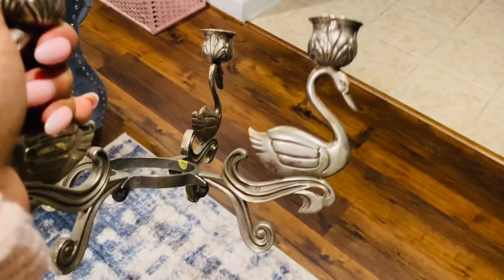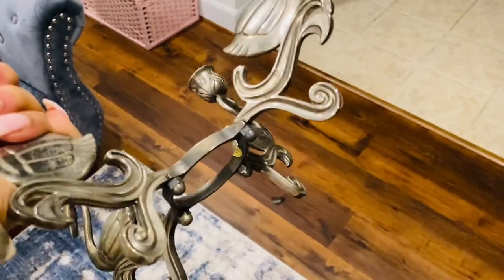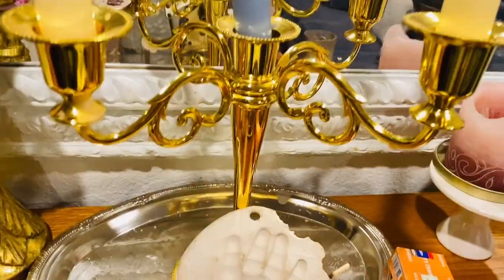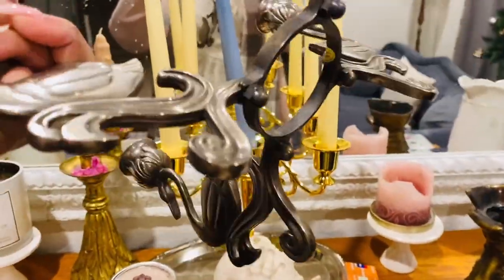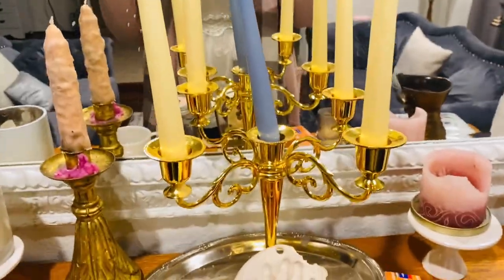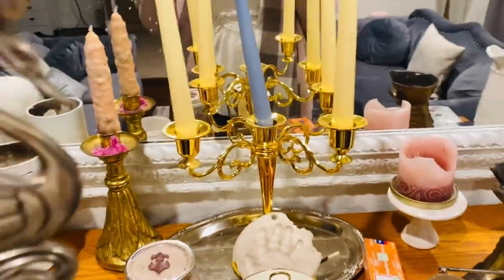So my mom gave me this really beautiful swan candelabra. I think there was two pieces to it, but then you can also just set it on the table. So yeah, isn't it pretty? I think there's supposed to be like a stand to it like this, but this also has feet that you can just put it on the table with as well. I'm gonna have to polish it up a little bit and maybe put it somewhere else. But yeah, this is really cute.